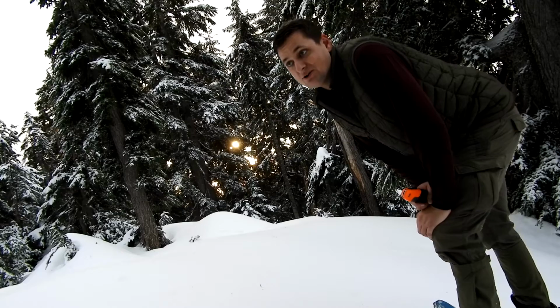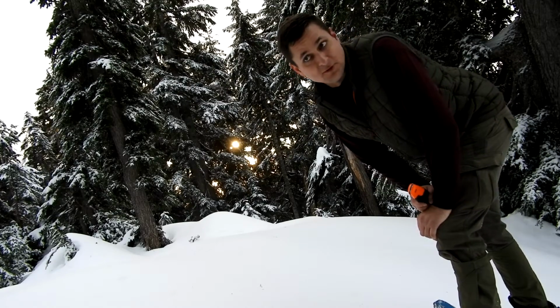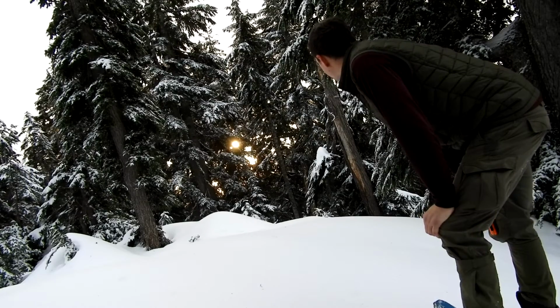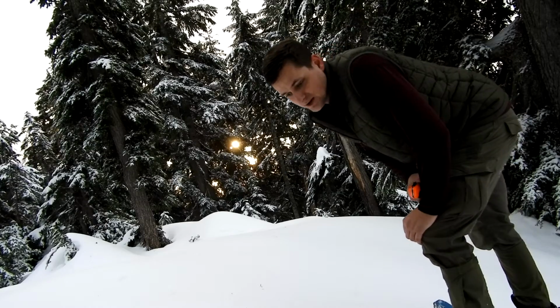I don't know, do you see any boughs that don't have ice or snow on them? I don't. From a distance, it kind of looks like you can see some, but when you get close up, nope. Well, let's keep looking before it gets dark.